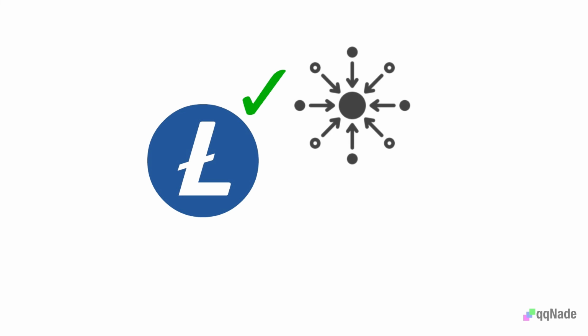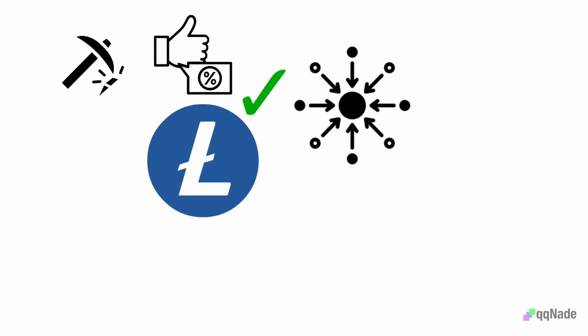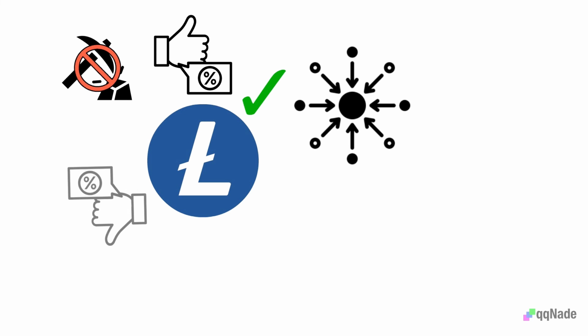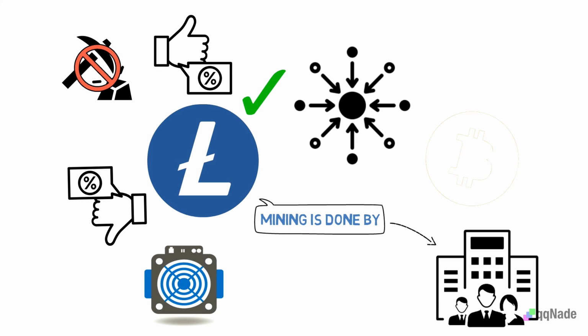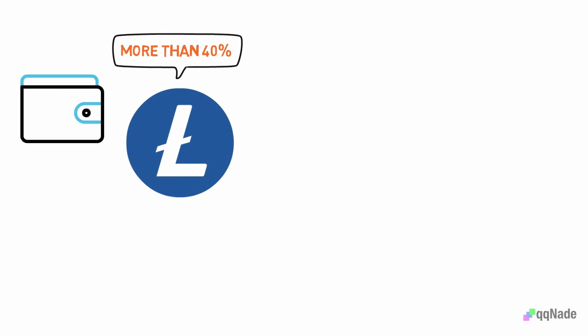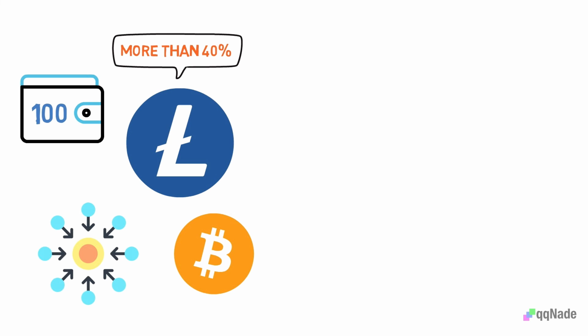The first is that Litecoin has become centralized. One of the project's main selling points was that it couldn't be mined by ASIC miners. This was supposed to encourage competition between small-scale miners. Sadly, that selling point died when the first Litecoin ASIC miner was introduced. Today, most Litecoin mining is done by a few companies, just like Bitcoin. Also, more than 40% of all Litecoins are held in about 100 wallets. This puts Litecoin above Bitcoin in terms of wealth centralization.